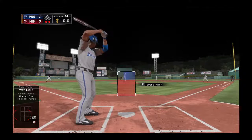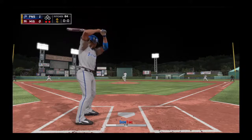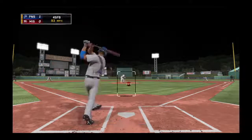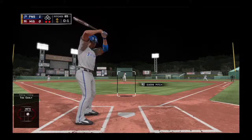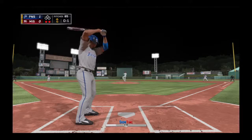Steven Eckert will step in. He's lined out and grounded out in 2 trips. Into the windup and the pitch. Oh, and a hearty cut there to begin the at-bat. It's 0-1. Well, for that man right there, only the 1 run allowed.